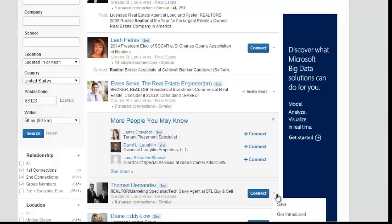Now the idea behind LinkedIn here, guys, is not to just spam a whole bunch of people and send a bunch of connection requests, because if you do that, you can actually get banned if you send a bunch of connection invites to people that you don't know. So what we want to do instead is connect with individuals within the various groups.